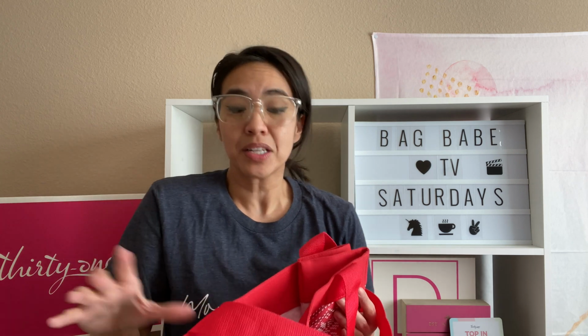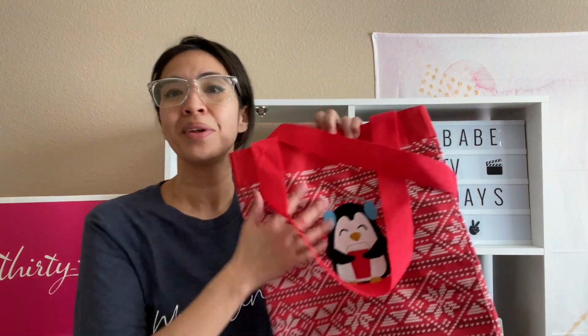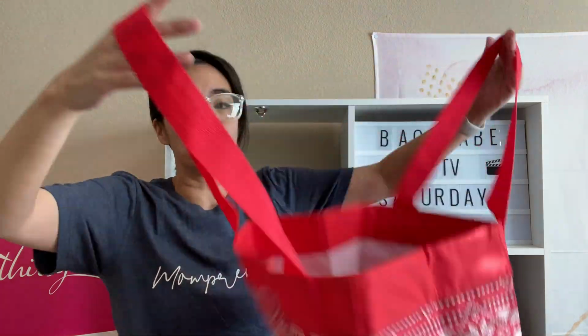You get to decide, and you have all the hot tools to use in order for you to share, and everybody can kind of find something that they like. So the second item is the essential storage tote. Again, it is that standard tote that anyone and everyone can find something to use, okay?